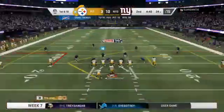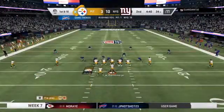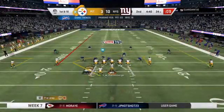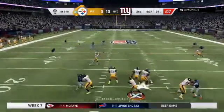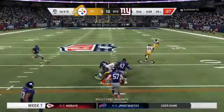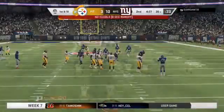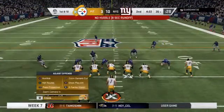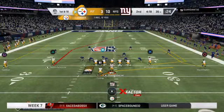The Steeler offense here about ready for their next drive. Just a lone field goal for them so far, trailing 10-3 as they come up first and 10. Trying to shake off the interception from the last drive. He'll look to throw. And they're able to get this one across the 35. 12 yards that time and a Pittsburgh first. So from the 36 now, first and 10.